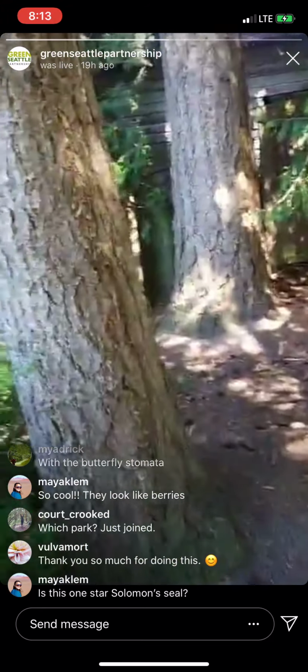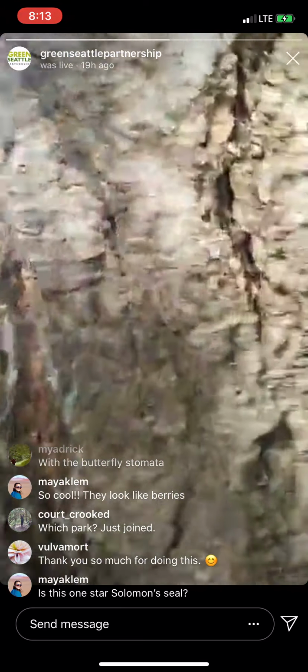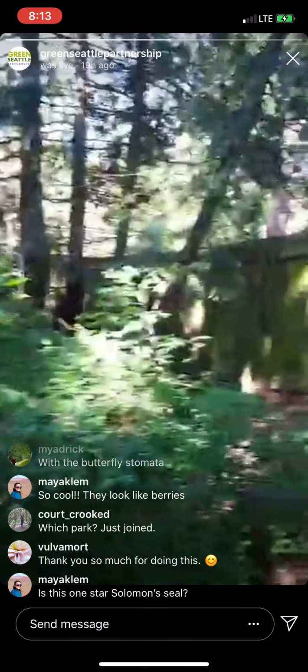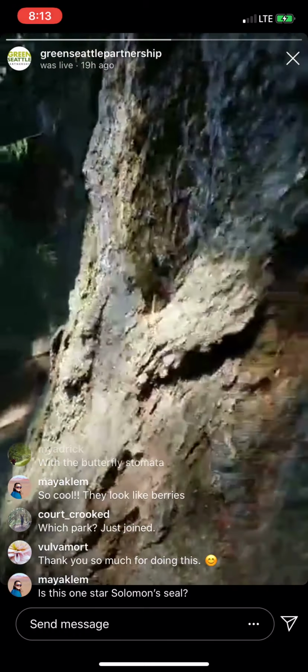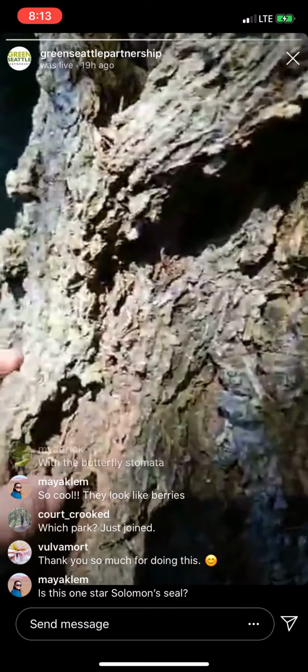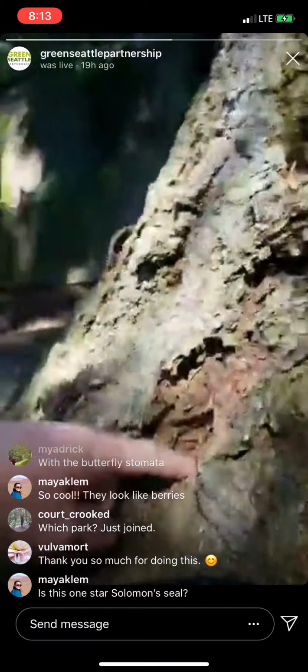So here's the bark. The Doug fir. You can see some sap running out. And this is probably the largest one. You can see in the bark, when a tree gets a lot more mature, it starts to do this great kind of deep furrowing. I could stick my finger in there.